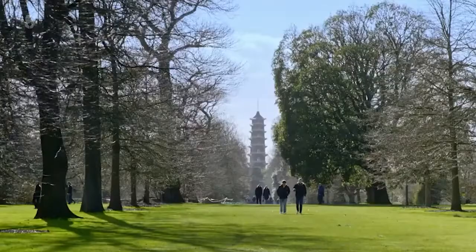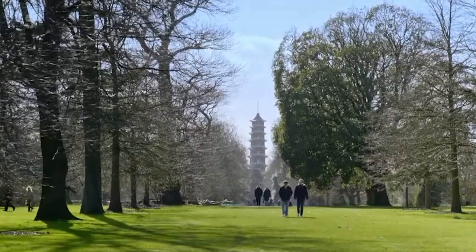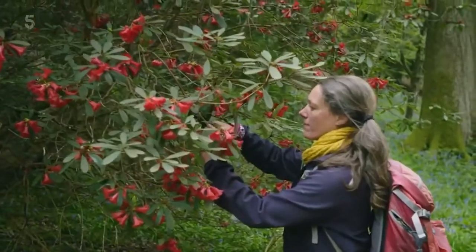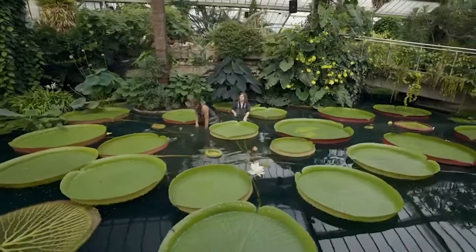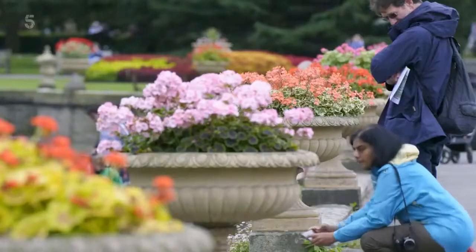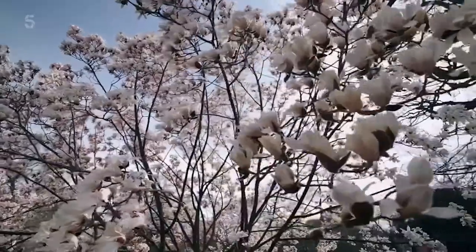Nestled in the suburbs of West London are 320 acres containing one of the most amazing plant collections in the world. The Royal Botanic Gardens, Kew. It's absolutely amazing how wonderful nature is.